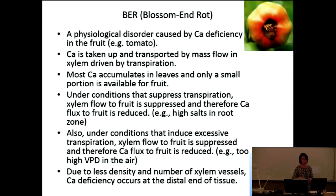What would be the problem if you have blossom end rot in the whole plant? For example, you have a row of a certain variety, and you have three or four plants that are sick with blossom end rot. All the fruit, all the harvest you get from those plants, have blossom end rot. What would be the cause? So the question is, if there's a row of plants and only a few plants are showing blossom end rot, what would be the cause?